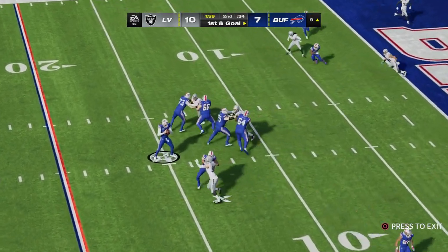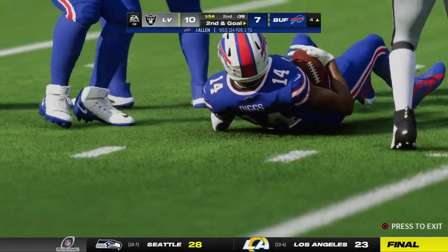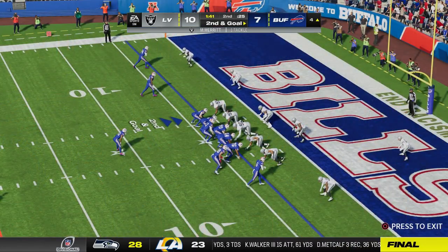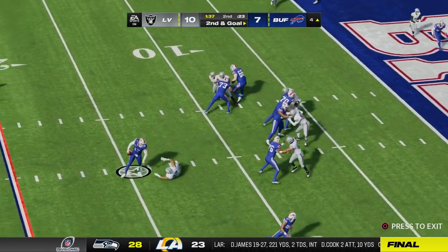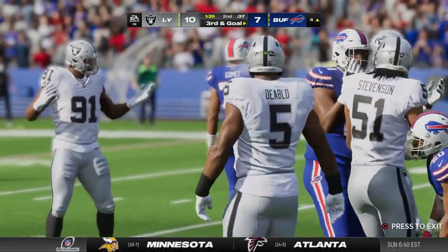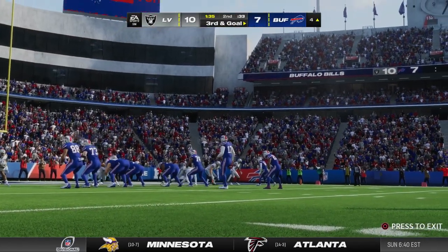From the gun, it's Allen. He's got the connection over the middle to Diggs. That'll bring up second and goal after the gain of 5. Allen. He shakes him off. And that falls to the ground incomplete. A nice job of bodying him up defensively. And now it brings up third down.